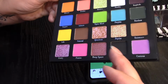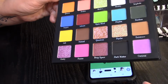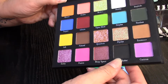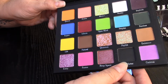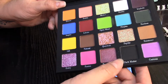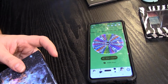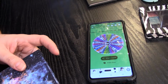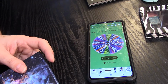You have neon shades, everything. There's neutral. So this is really a well-rounded palette. However, it has very little pigment, and it takes so much effort to get this to work. I only tried it a couple times, but I really want to put some more effort into this, so I'm going to put this down for 10 times. So let's do Perception. And yeah, what did I say? 10 times. All right.